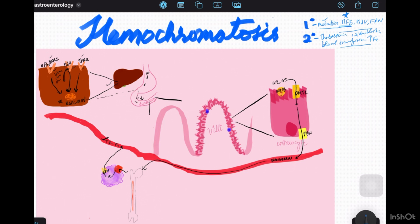So, when there's a mutation in one of these receptors, they're not going to detect the circulating iron properly and they are not going to signal hepcidin to stop the absorption of iron in the duodenum properly. So, when they don't signal hepcidin to work, then what is going to happen? An increased amount of absorption, more than what is required. And that is what causes primary hemochromatosis.